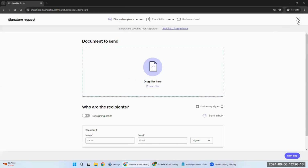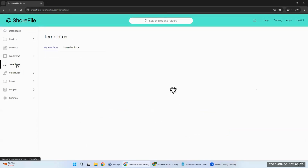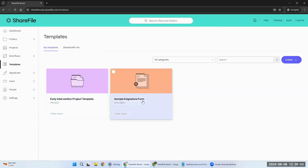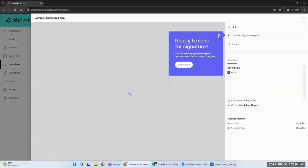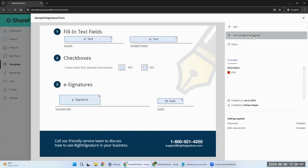All right, I'm going to show you where the new native e-signature templates will be located, and that's up in the template section. We talked about this earlier, but whenever you go to create a new document template, that's going to be for the native e-signature portion of ShareFile. Select that, and you will see any of your document templates in here ready to go. If I click on one, it's going to ask me if I want to send this. It's got everything built out, so I'm ready to send this for signature.